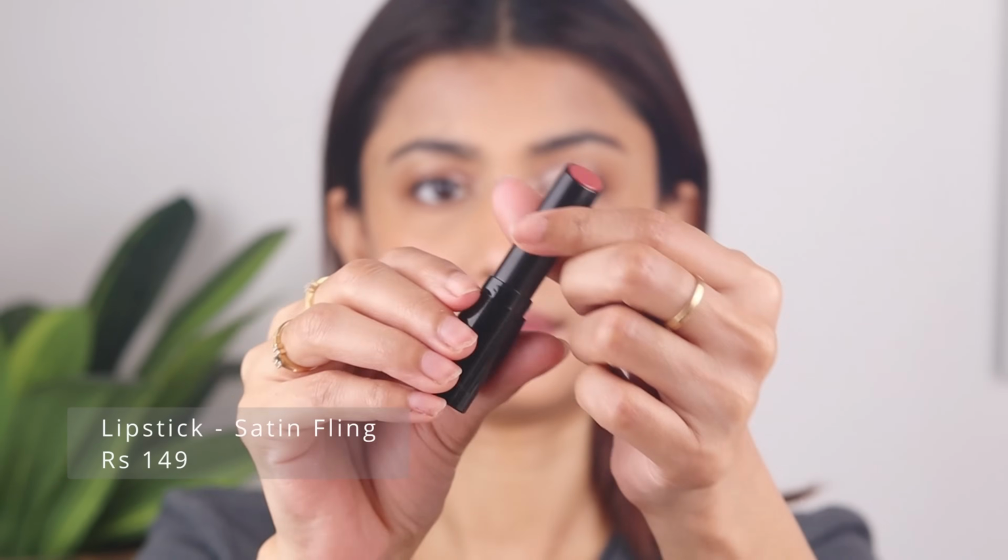Okay, so the next product is this Zudio lipstick. It's in the shade Satin Fling. This shade is really pretty. I love this shade for everyday wear. This is wow. I definitely love this product more than the previous one because this has got good pigmentation. Oh my god, I love it. Guys, do get this lipstick. It's just for 149 rupees and this is an amazing color. I love this color. So pretty, so apt for everyday wear. It just feels so soft, so buttery, so moisturized. So this one is a yes for me.